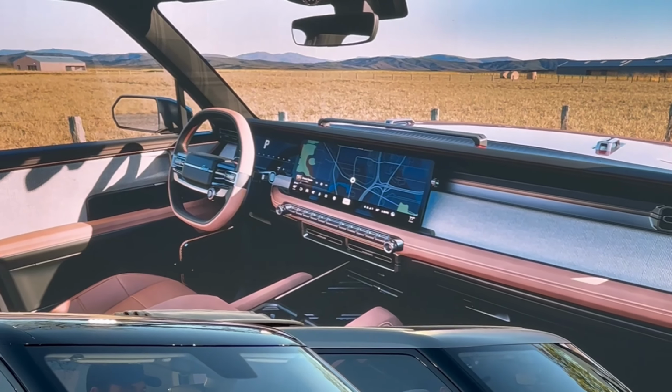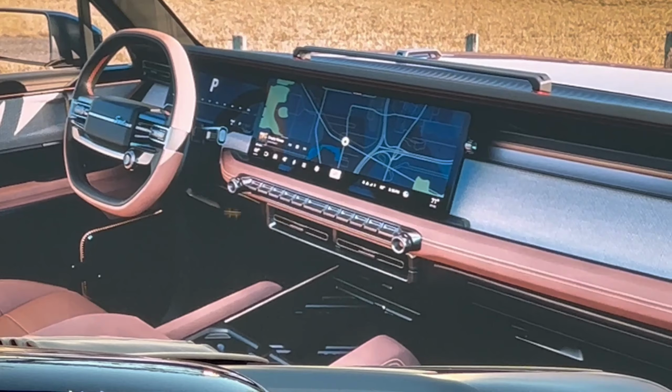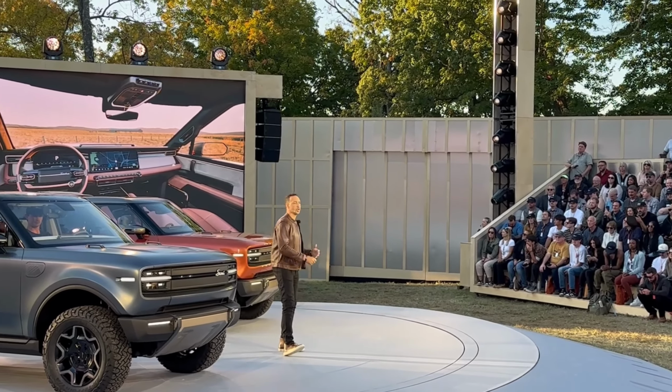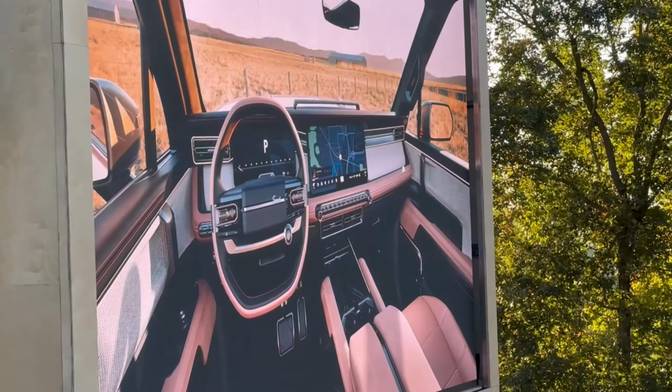And if you look at this image as it's zoomed out, you can see it's a very clean and simple interior. What you'll also notice is that there are buttons in there. So the easy things that you want to do, adjust your temperature, turn the radio down, whatever you want to do, it's right there in hardware at your fingertips.